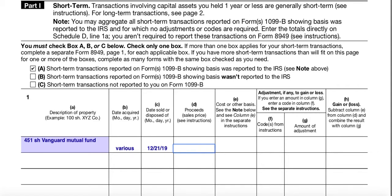How do we know it's short term? Well, we've got to go look. It was acquired on 3/2/2019, and it was sold on 12/21/19, and so we know it's short term. So our proceeds were $15,700. Our cost, and if you look back, it's got our cost at $14,700. However, it gave us some additional information about our Vanguard shares.